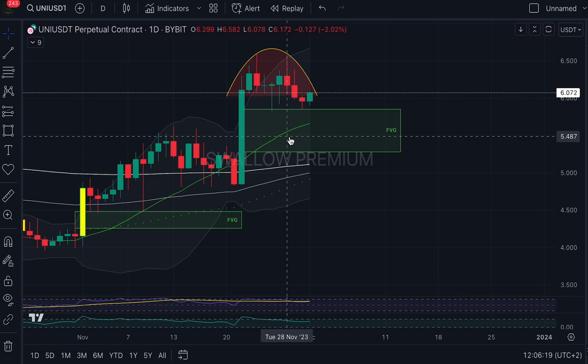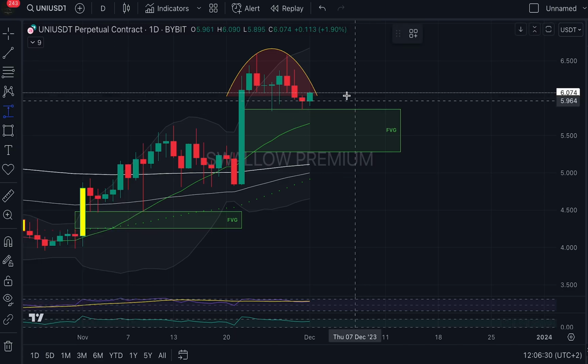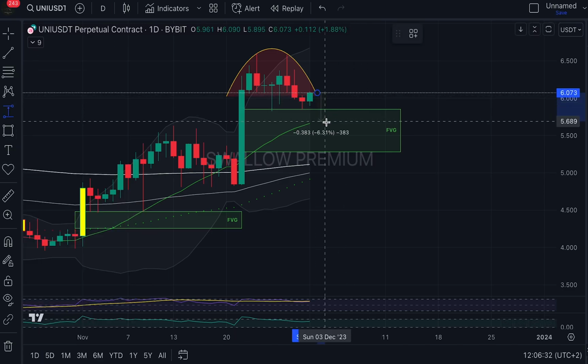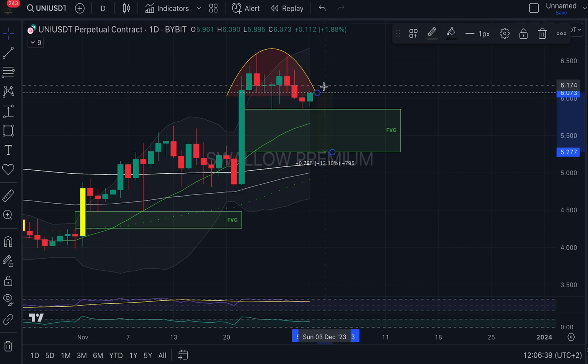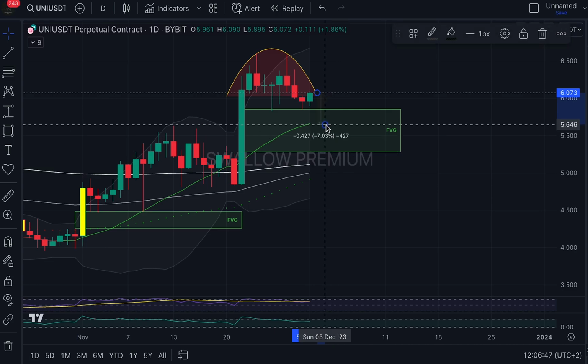So on a daily time frame, we still see at least a movement towards this middle line of Bollinger Bands happening, and a potential movement to even lower zones, which is maybe 20, maybe 15% if we go all the way down. So almost 15%, 13% if we see the price move and break this middle line of Bollinger Bands, or at least 7% of market price movement if we see price near the middle line of Bollinger Bands.